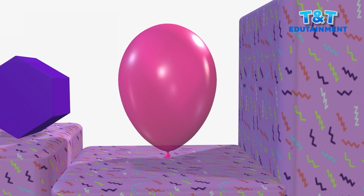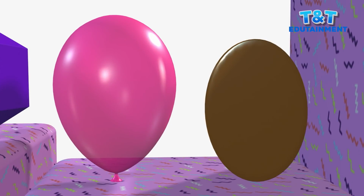This is a balloon! The best fit for every occasion! What is the shape of a balloon? Do you know? Any guesses? It's the oval.